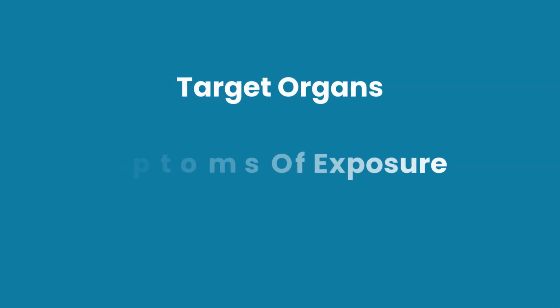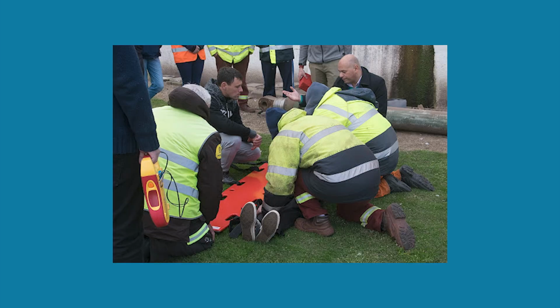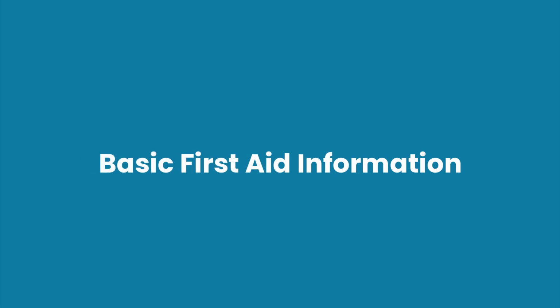Target organs and symptoms of exposure help responders to know what to look for in populations that may have been exposed, as well as fellow responders. This critical information can then be provided to emergency medical services and receiving hospitals to facilitate care. Basic first aid information further helps responders deal with injured victims until they can receive additional care.